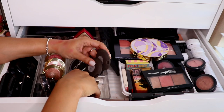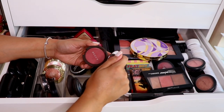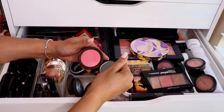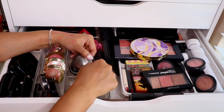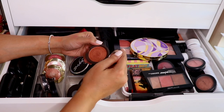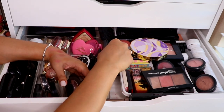These are all my Becca blushes, and I can't get rid of them. They're all my favorites. Even though I haven't used this dark one, I just know I'm gonna end up using it during fall time again. This pink one is so stunning. They blend really nice. One of my favorite ones is Tiger Lily. Ooh, I've used this one too, and it looks so pretty, especially now that I've been self-tanning, and it'll look good.